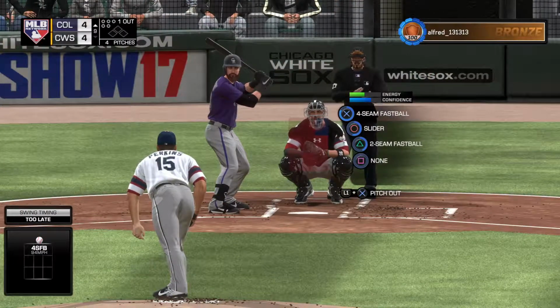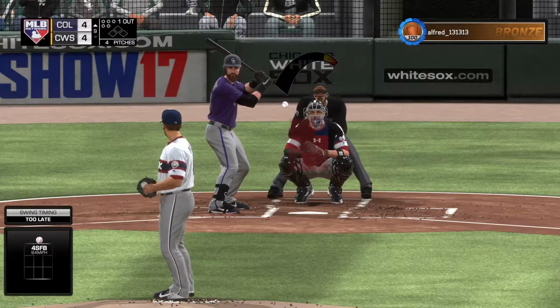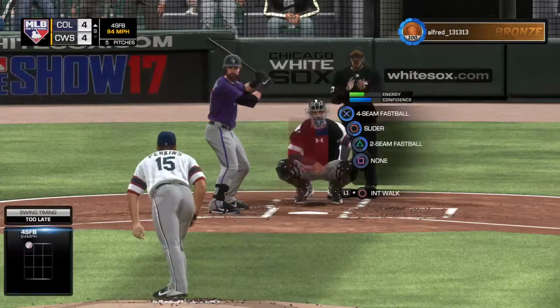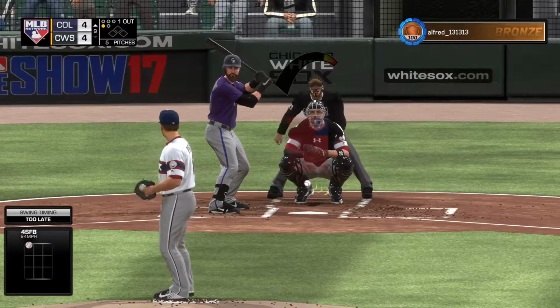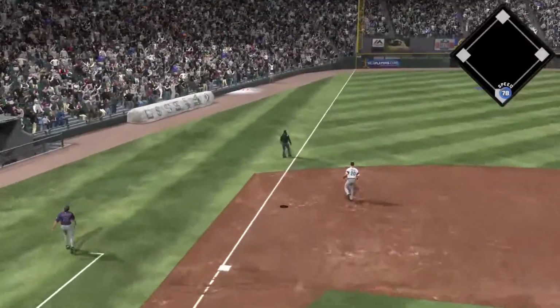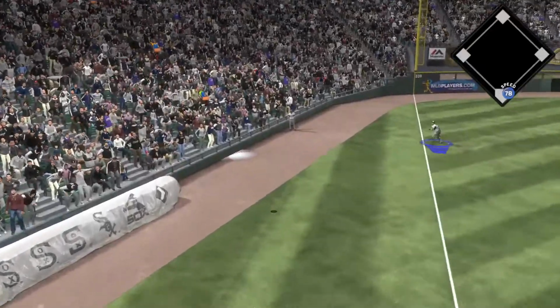Here's Charlie Blackmon now. He could really use a knock here. 0 for 3 in the game so far. And he throws the fastball by him here, 0-1. He may have to get his eyes checked on that one, because if he's looking for a fastball, man, he had no chance of catching up to that. He better check his eyes. He was really late.